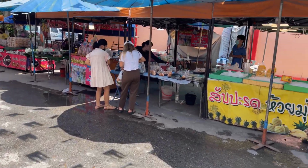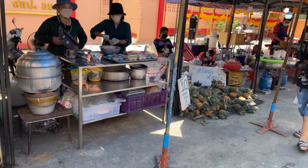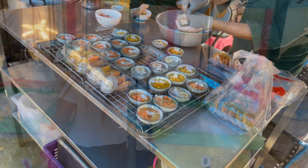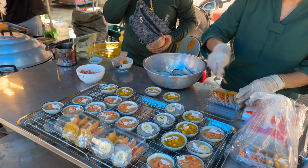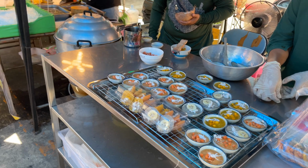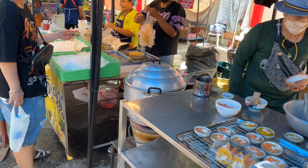Do a little side business, selling some limes. So we have pineapple, and she's making the little coconut dessert over there. So she's making it in a little bowl, and it looks like the coconut dessert. It has the bananas, and then she puts some mangoes and carrots and the shredded coconut on top of it. And then she cooks it right there.